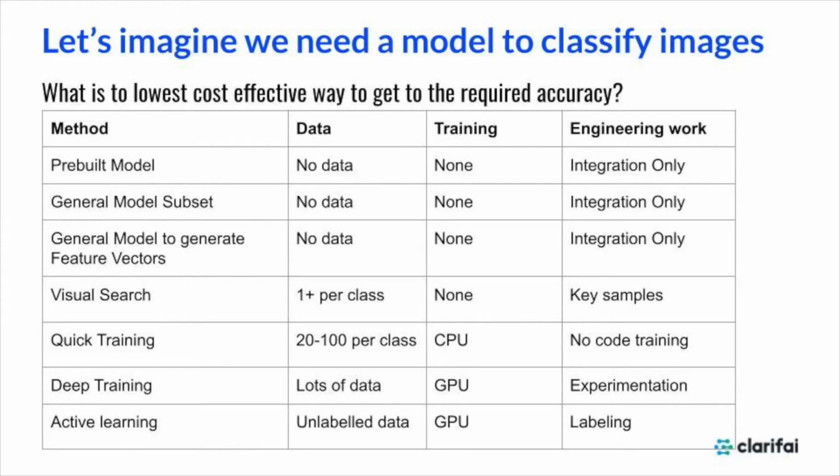And so I'm going to step through a variety of techniques, as I said, and the real question is, what's the lowest cost way to get to the required accuracy? You'll see I've listed a bunch of steps that we can use on the left-hand side of this table, and the amount of training data that's required, the amount of GPU or CPU that's necessary, and also the engineering work, because that's another key part of the cost: how much do I have to do to manipulate my data to get to the final model.